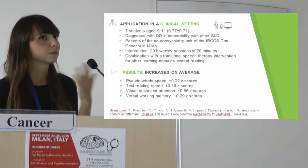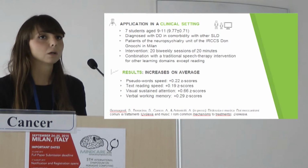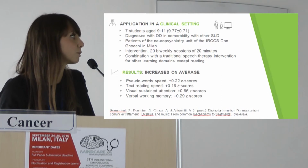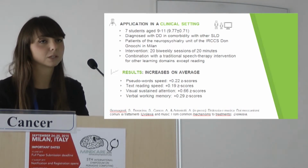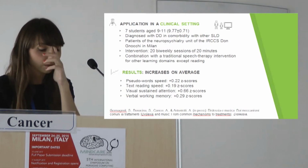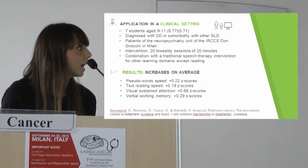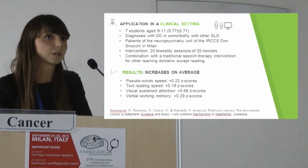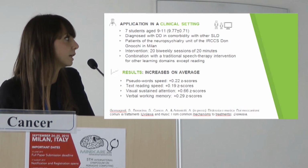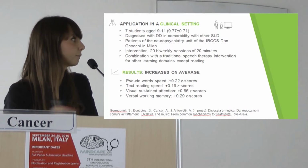The experimental design was the same as in the previous study, but unfortunately we weren't able to recruit a control group matching the experimental group, so all of them participated in an intervention condition. They did 20 biweekly sessions of 20 minutes of intervention, and straight after the training, they were involved in a traditional speech therapy intervention, working only on the other learning domains except reading.